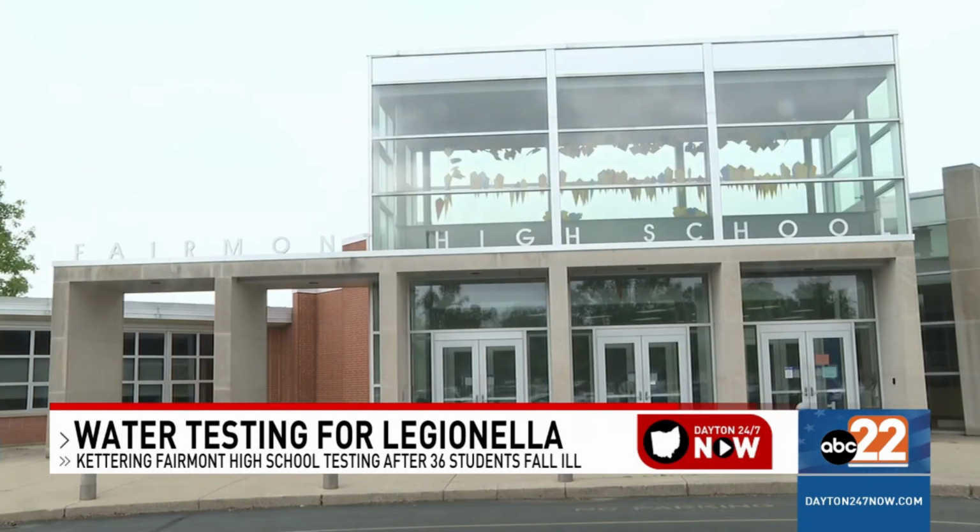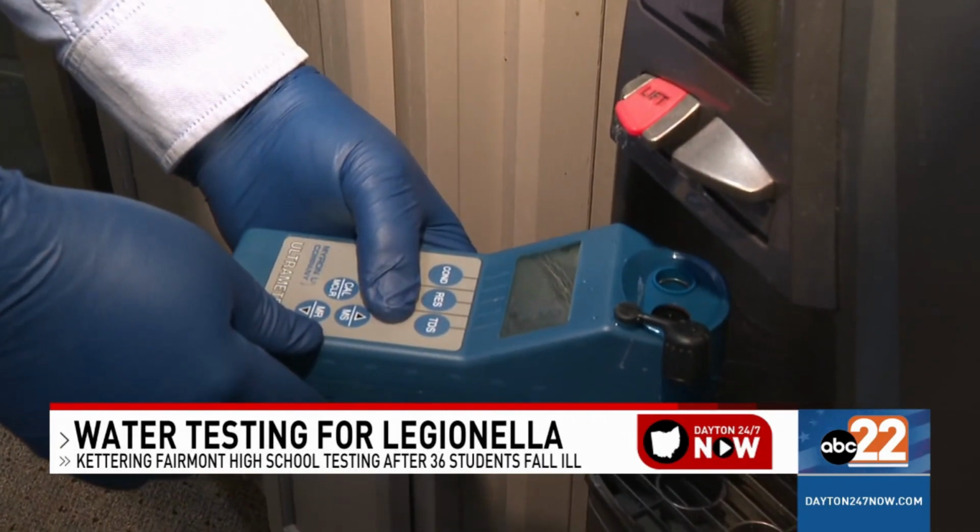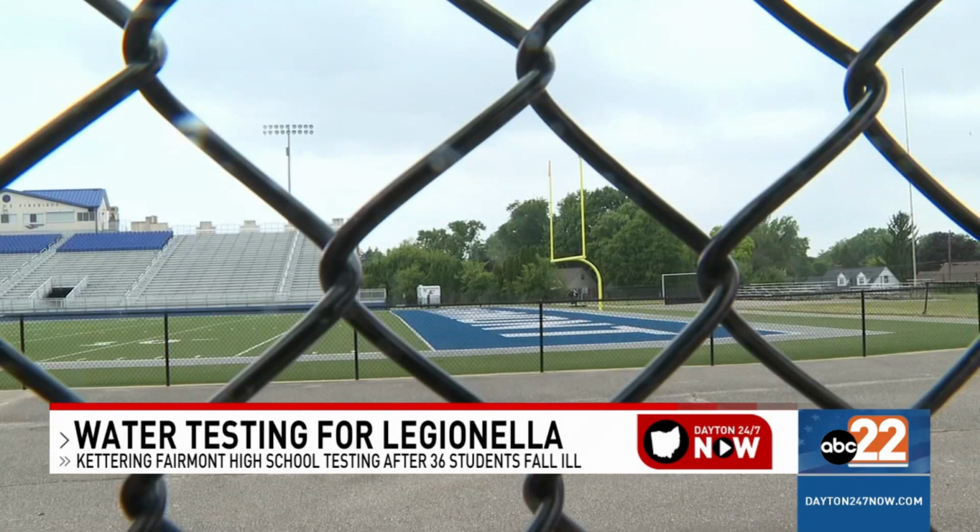The goal of water management plans, testing, environmental sampling is not zero Legionella detected in a water system, but it's zero people becoming sick. I am told that because of Kettering Fairmont High School's history with Legionella, it was already set to have routine water testing done in July. But when members of the football team became sick, the process needed to be sped up.